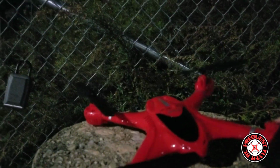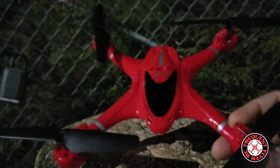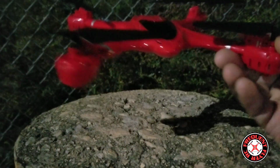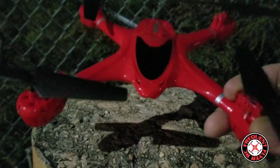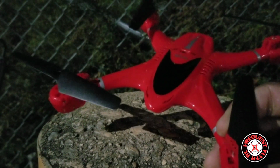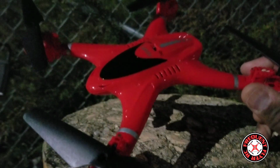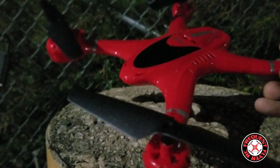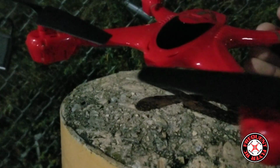And tonight I'm out here for a Throwback Thursday night flight of this rare MJX X400. Now the MJX X400 has been out for about 6 years, and all the years of me knowing of this thing, I've never seen a red one. But I guess the red ones were around, because I did find one other video on YouTube from 6 years ago with one of these. It was a Spanish channel though, it wasn't in English, but it did indeed have this exact same red MJX X400. I didn't know they even existed until I received this.